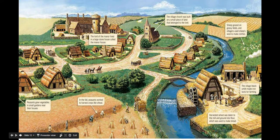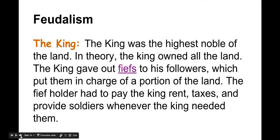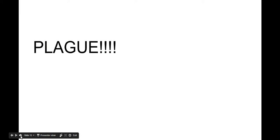And the fief, which you're looking at, is a plot of land given to a lord so that they can manage this land and in turn pay their taxes and food back up to the king. And everybody gave their soldiers to the king in a time of an attack. The king was in charge of the whole thing, and the fief was the land that was handed out.